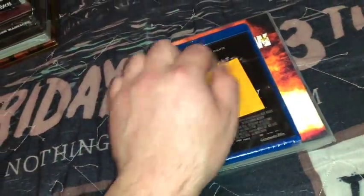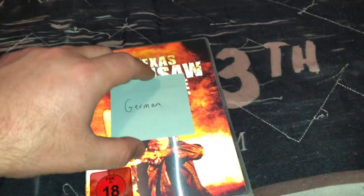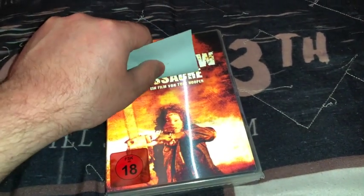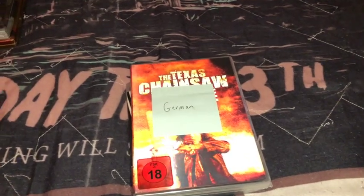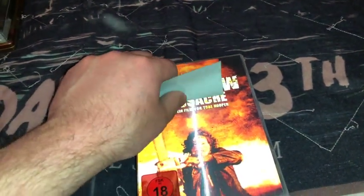I may pop this one in again and check it out. Not this particular one, but just the movie. I watched it about a month ago, but I want to check it out again. That scene where Leatherface is wearing Kemper's face, unbelievable. That was a great scene.